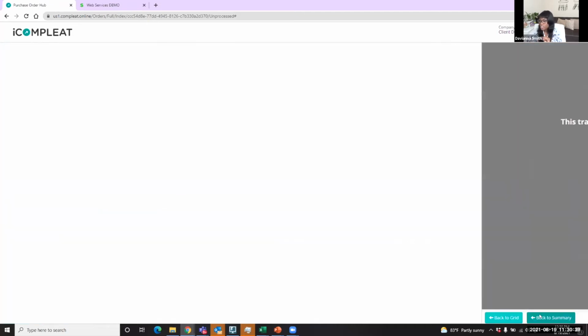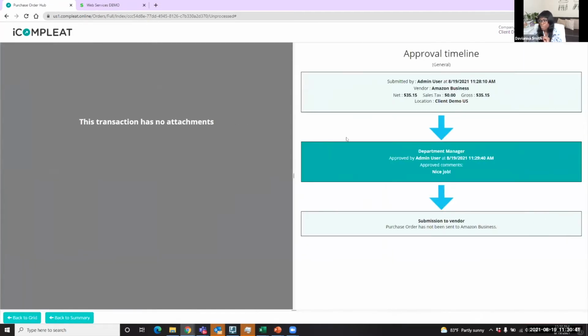But going back to documents and timeline, you see where we stopped? We stopped at department manager because we did not meet the criteria for the other 2 positions to take place. And it approved our transaction. So you can see that my workflow has actually changed in this stage. I'm going to show you the invoices. Before I move on to the next stage, do I have any questions?